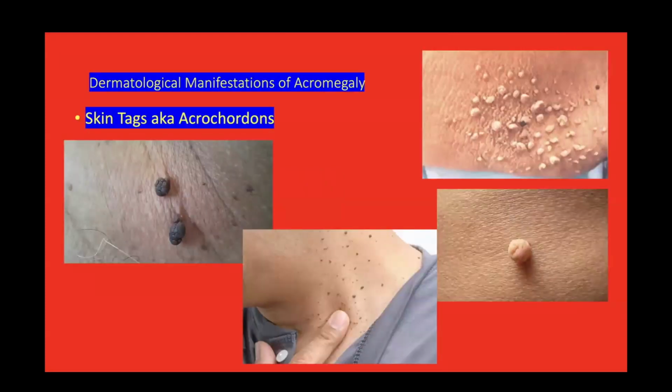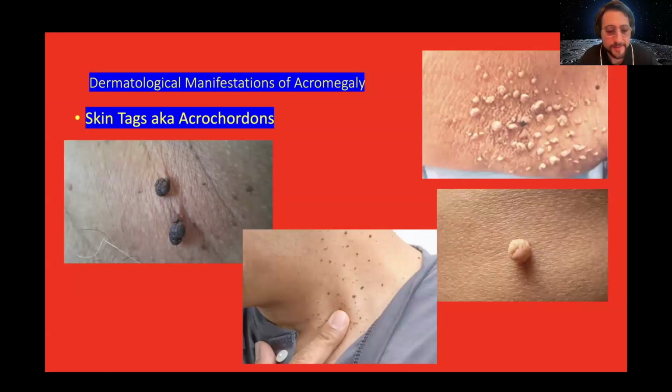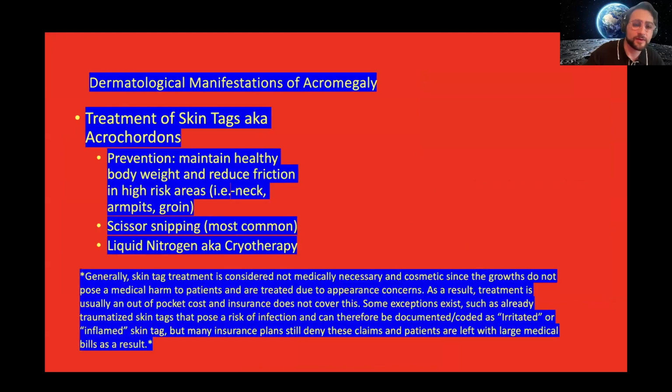So in terms of skin tags, they come in all shapes and sizes, in different colors and textures. On the left, you see more pigmented skin tags. The medical term is acrocordons. Depending on your skin complexion and ethnic background, they can look very different. And these are just some pictures to help visualize.